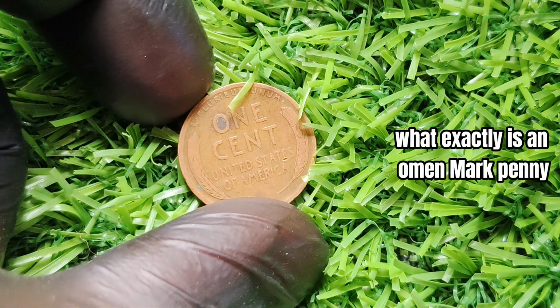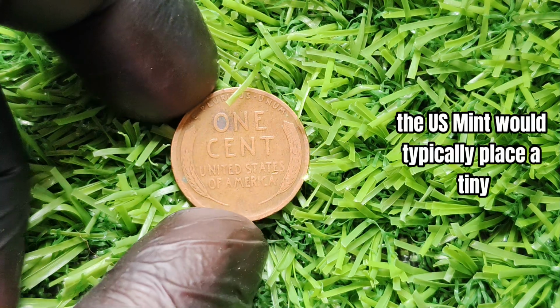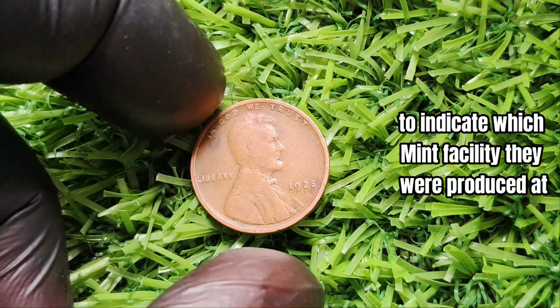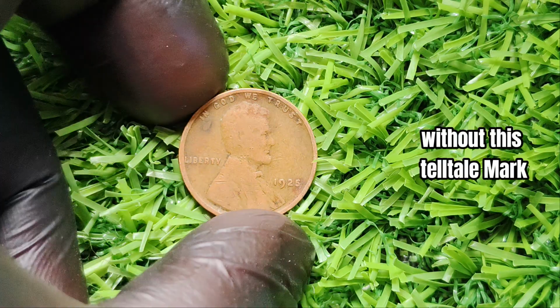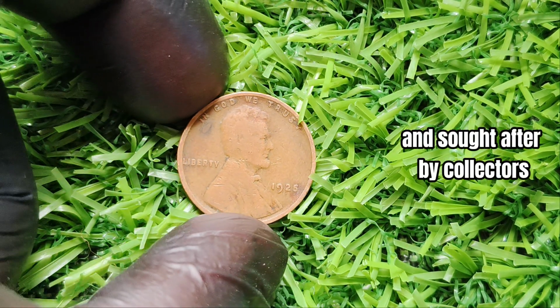What exactly is a NO Mint Mark penny? Back in the day, the US Mint would typically place a tiny letter on coins to indicate which mint facility they were produced at. However, in 1925, a small batch of Lincoln pennies were minted without this telltale mark, making them incredibly rare and sought after by collectors.